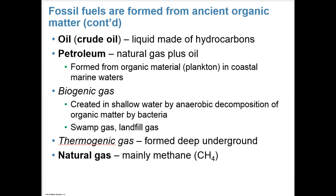Biogenic gas is created at shallow depths by anaerobic decomposition of organic matter by bacteria. You may smell this gas when stepping into the muck of a swamp. One source of biogenic natural gas is the decay process in landfills, and landfill operators are now capturing this gas to sell as fuel.